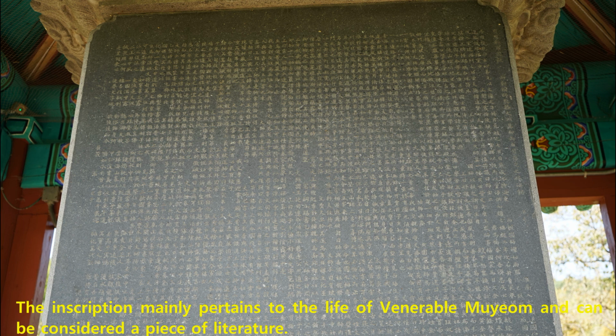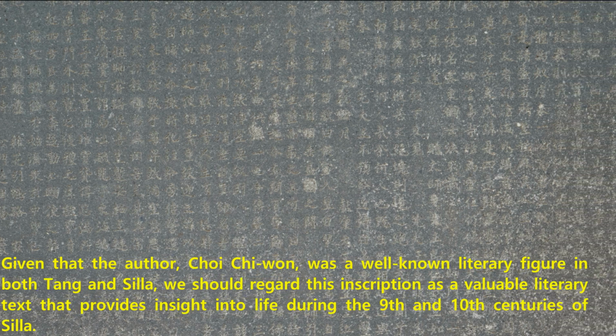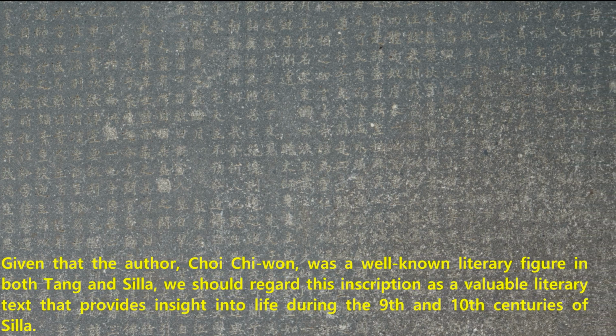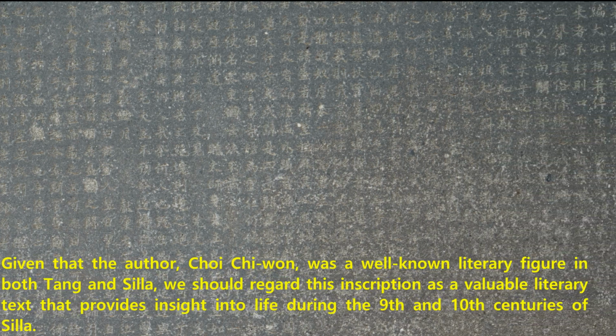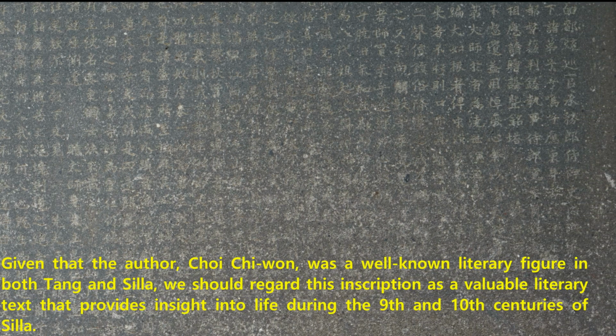The inscription mainly pertains to the life of Venerable Muyam and can be considered a piece of literature. Historians have been its primary introducers to the public until now. Given that the author Choi Chi-won was a well-known literary figure in both Tang and Silla, we should regard this inscription as a valuable literary text that provides insight into life during the 9th and 10th centuries of Silla.